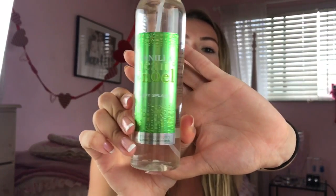them to you guys. First thing that I pulled out was this Vanilla Bean Noel Body Splash, and this was from, it looks like, 2007. You can tell by the digits on the bottom of the product how old it is. Here it is up close. And of course I have to test it.